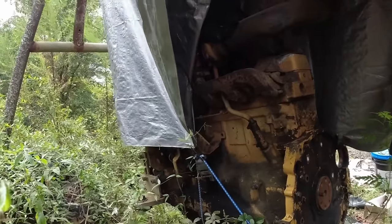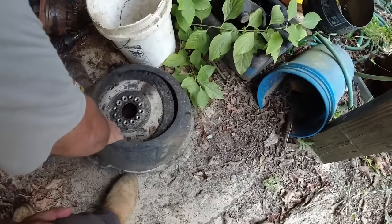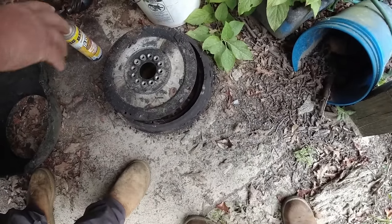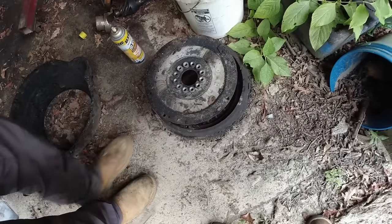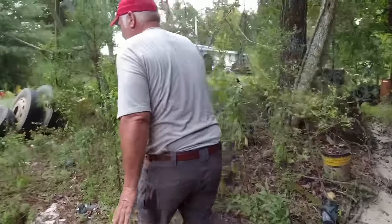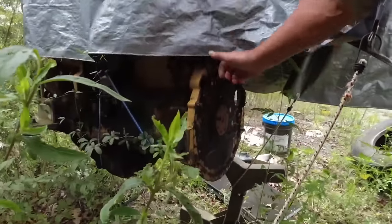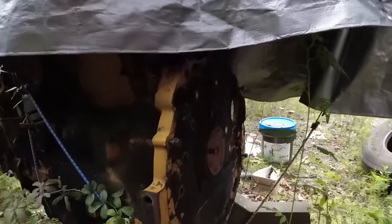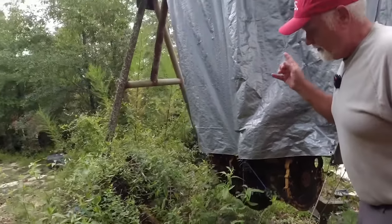Well, we ain't gonna be able to crank it here, Wiley. That is the flywheel. That's what your drive comes off, your hydraulics. Okay. So this is it. There's the flywheel. It's got to have a bell housing. And look at there. There's four bolts in there. That's good. Does it need a starter? It does. He said the starter was at the skidder.